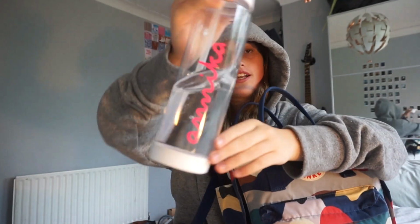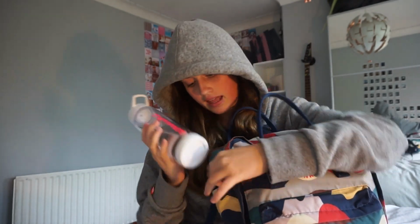So then in the pocket on the side, I have my water bottle. It's the Love Island water bottle. It just says Annika on it, my name. And yeah, I love this water bottle. So then we are going to go on to this little pocket down here. So first I have a packet of tissues. It's such a random place to start. Tissues are always so important at school. I get colds so often. I have a cold right now.